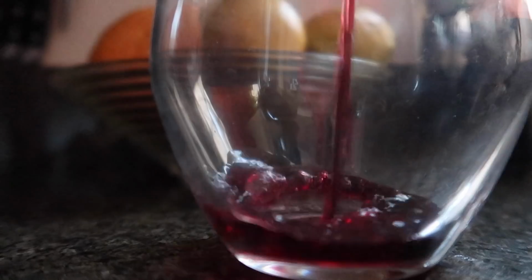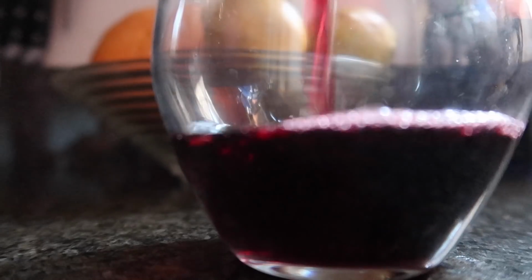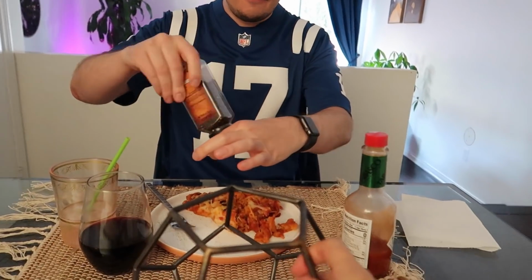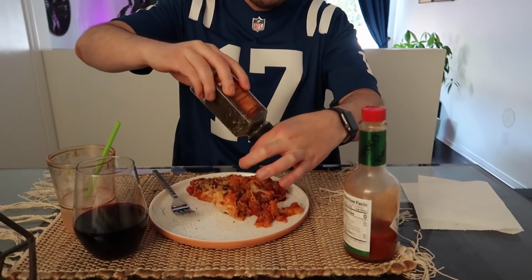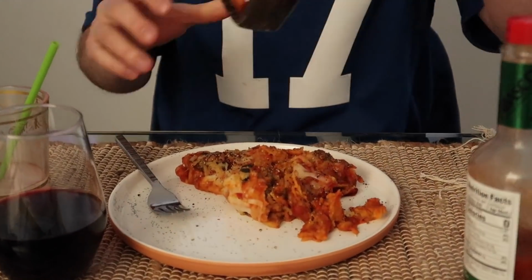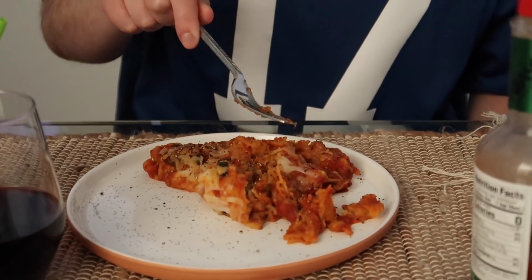Would you like some wine made with organic grapes, some Cabernet? No, I'm good. Okay. Yeah, I'll have some. It's like a Tasty Tuesday. It's a practice Tasty Tuesday. So excited. You made enchiladas. Yeah, I made them from scratch. Oh, I'll take it. Homemade.